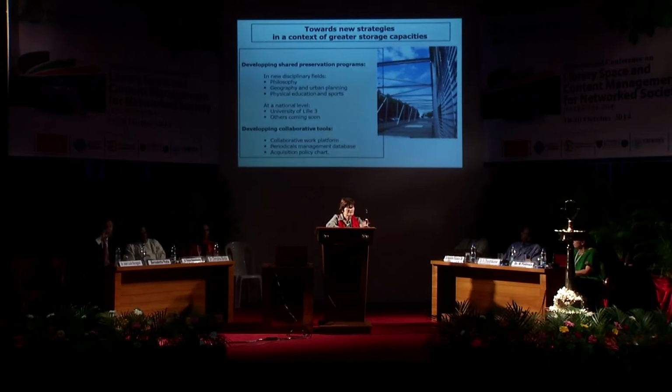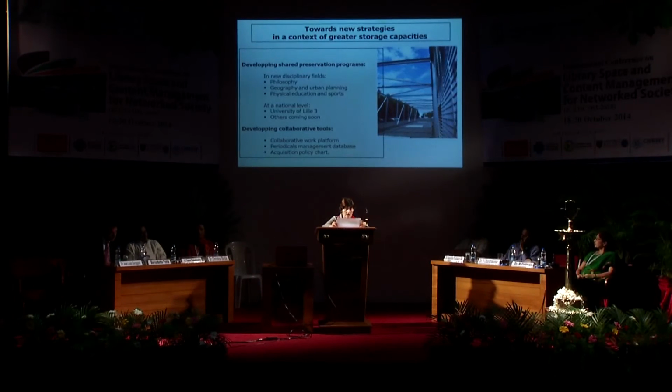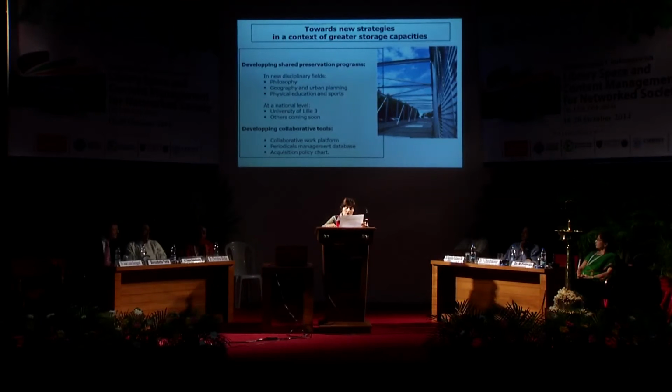We have a collaborative work platform that provides information relating the needs and intents of our network libraries. That is to say, we can see in this platform who needs what, who wants to get rid of what, who is interested in exchanging certain materials, and what have been moved and where. We also have developed a specific database that centralizes all information about periodical collections, including gaps, physical state for a collection, the holding of any participant in the program, and which institution holds the responsibility for maintaining and preserving the whole collection.